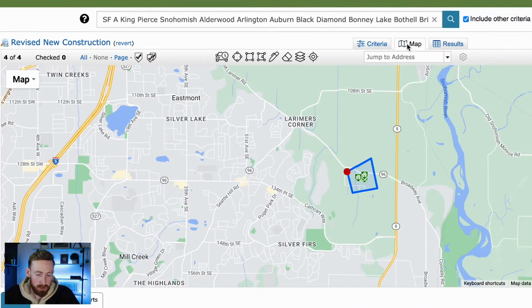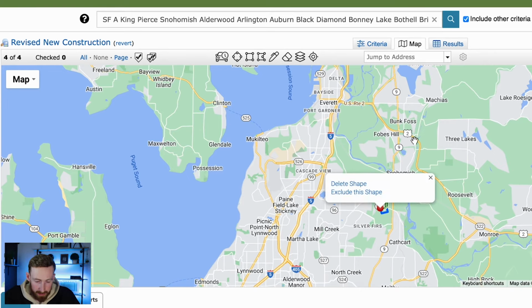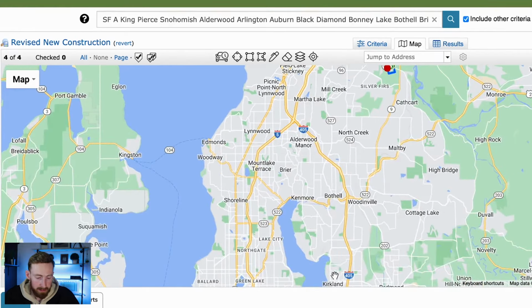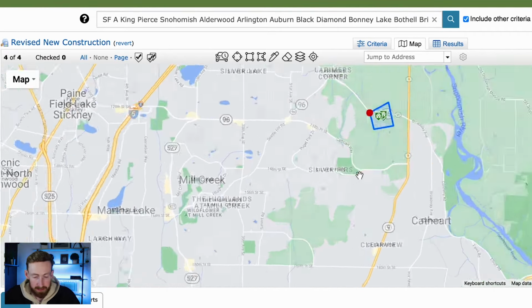So again, if we just look at the map here, we're right here. We've been looking at communities. We had one in Snohomish up here, then the rest were Lake Stevens and Marysville. So when you're looking at commuting and maybe you work down here in Kirkland, Redmond, Bellevue, Seattle, you can see that's quite a bit closer. It's a little bit easier of a commute, so those prices will start to escalate because of that.